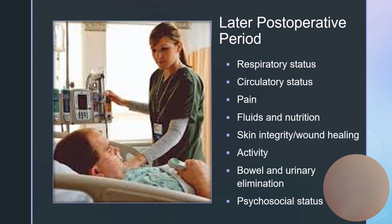We're also going to encourage the use of the incentive spirometer. Again, the incentive spirometer is a little plastic device that the client is going to suck in on to see what their lung capacity is. We want them to take those big, deep breaths. Nurses like measurements, and this will give us a good measurement to let us know if the client is improving, maintaining, or deteriorating.